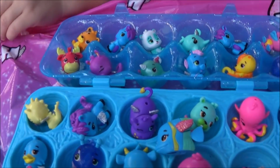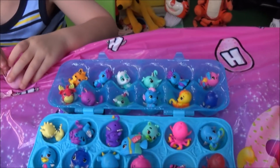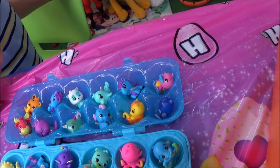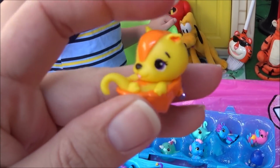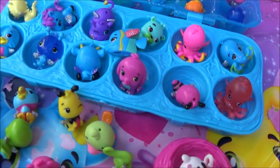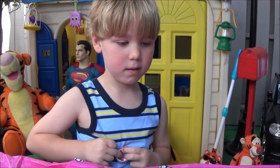Okay, so these are all the guys we got. No golden one, though. Oh, I think I got two. Which one's your favorite, Tristen? I think I like... Ooh, this is hard. No, I like this one. Tristen's favorite is this guy. What's mommy's favorite? Let's see. Oh, okay, hands down, this one. This one's mine. Can I keep this? Yeah. You're so nice.